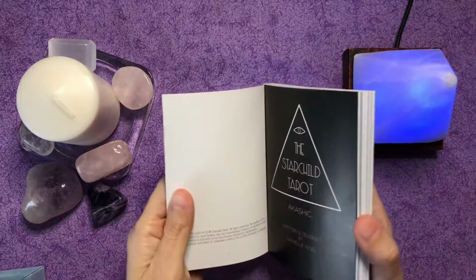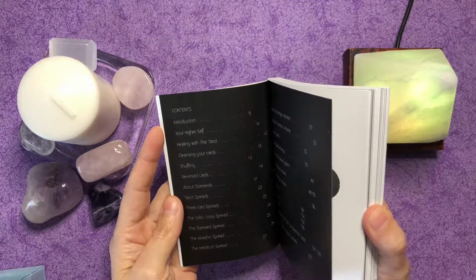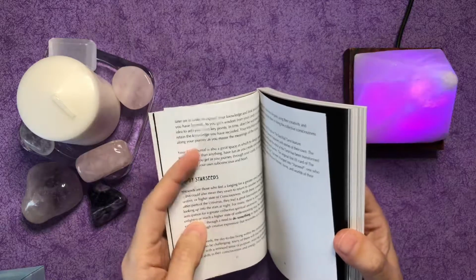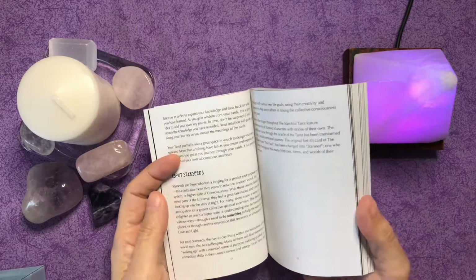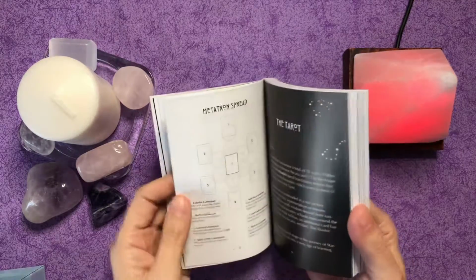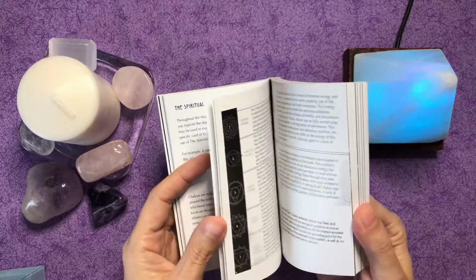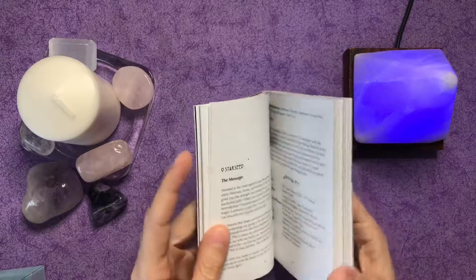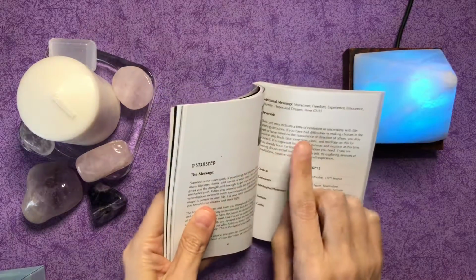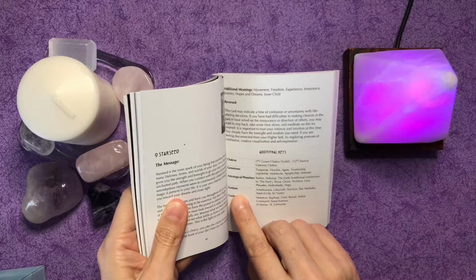The book is very similar to the Moonchild in what it contains. Very, very similar. Lots of extra information that a tarot book for beginners wouldn't normally have. She talks about star seeds. I believe there's a bunch of tarot spreads in this book. Spiritual keys. She goes over the chakras. Also, she goes over additional keys. In this book, she has a message, the reversed meaning, additional keys for chakras, gemstones, astrological, planetary symbols, and then guides.